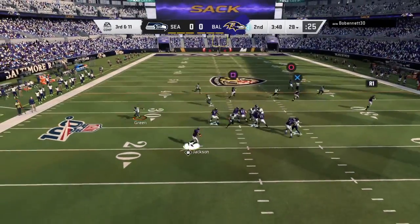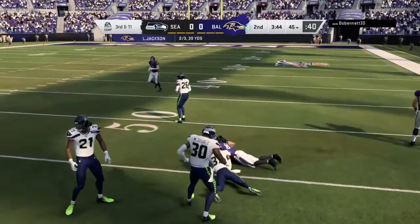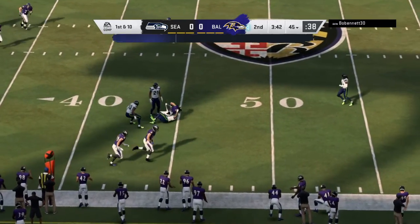On 3rd down, Jackson. And he's got Snead. And he'll be tackled right on the chalk at the 45. The Ravens get a new set of downs, give them 17 on that pickup.